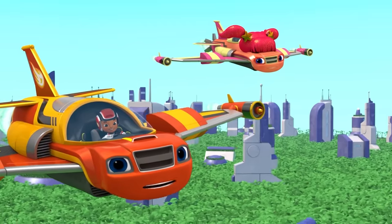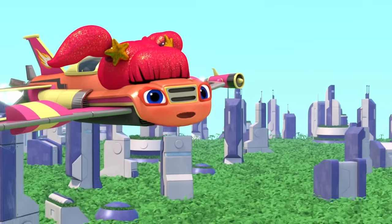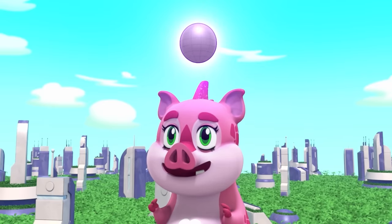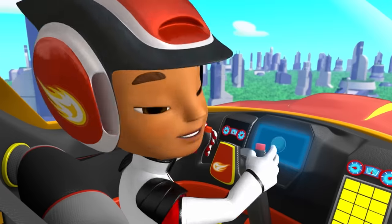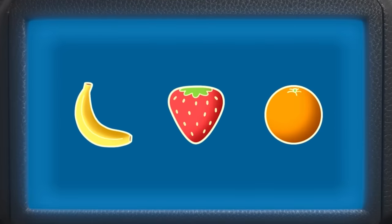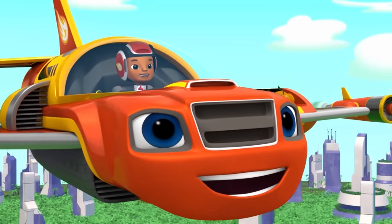If only we knew what a Pigasaurus likes to eat! I bet that could make her happy! Ooh, I know how we can figure out what she likes! Look! There's a 3D shape over Pigasaurus's head! It's a sphere! Yeah! That means Pigasaurus is hungry for something shaped like a sphere! Help me find a food that's shaped like a sphere! Which food is shaped like a sphere? The banana, the strawberry, or the orange? The orange! Yeah! Oranges away!